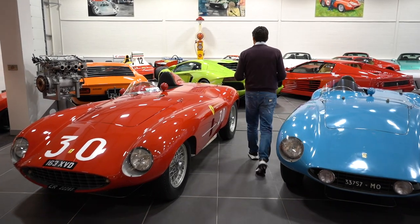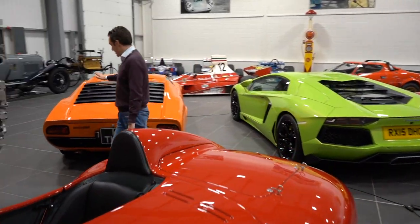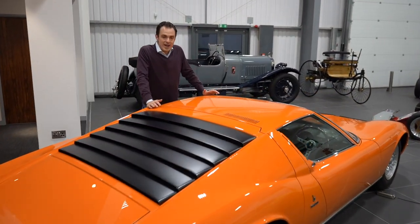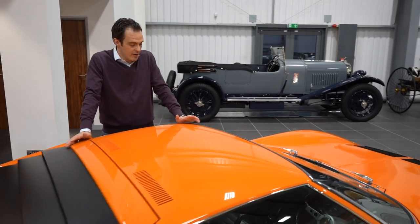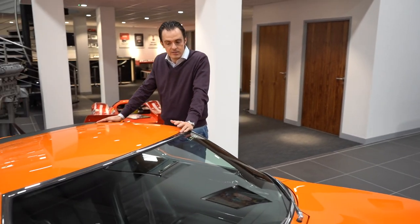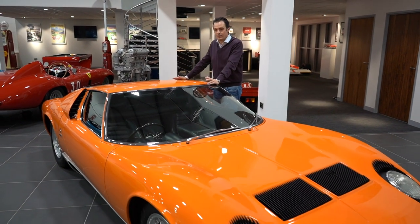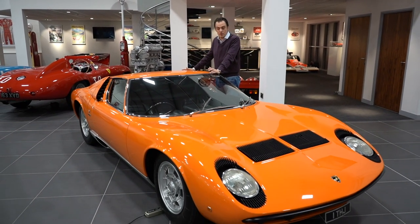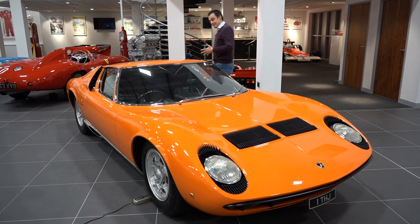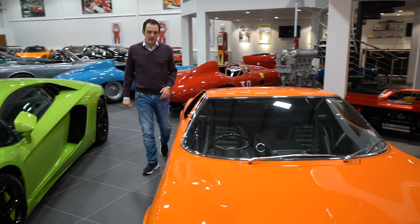Now, moving on, one of my favorite cars of all time, and one of my favorite of my own cars, is this Lamborghini Miura S, right-hand drive. I've owned this car for about 8-10 years. And when I bought it, it had done something like 12 or 13,000 original miles from new. It's now done 17,000 miles. So for me, that's a hell of a lot of driving a car that's 50 years old.